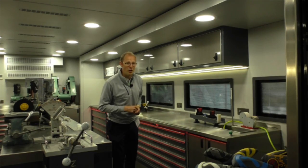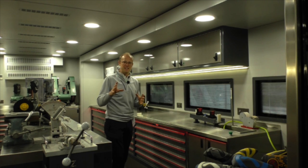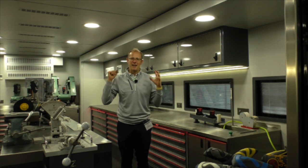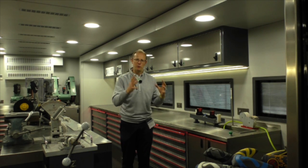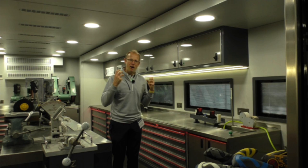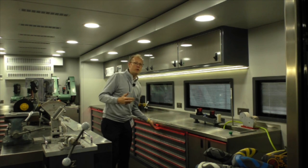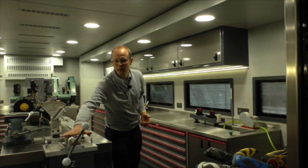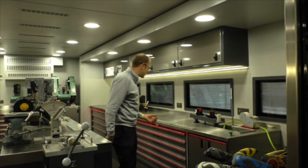So the final area of the workshop to talk about is the Scotty Cameron area. And one thing you'll know about Scotty is that he is famous as an engineer. He's definitely an engineer at heart. He builds putters, but he really loves the art of making a putter. And so all of the tools that allow them to do that are made by Scotty himself. This is the loft and lie checking machine. That will be made by Scotty.